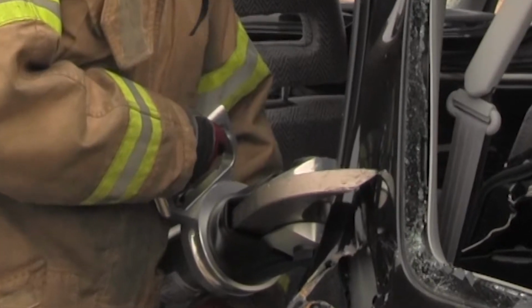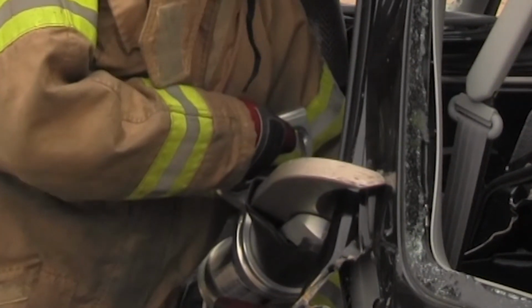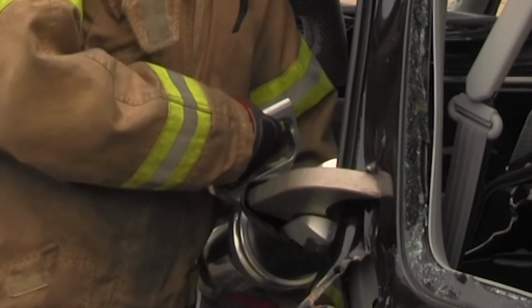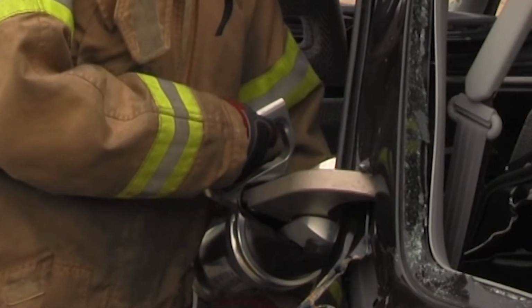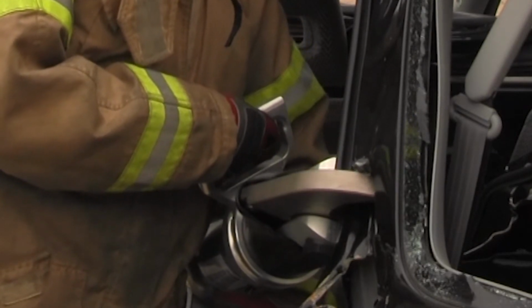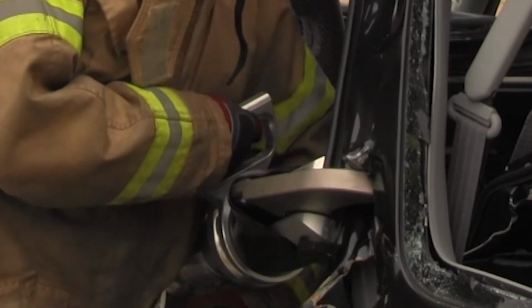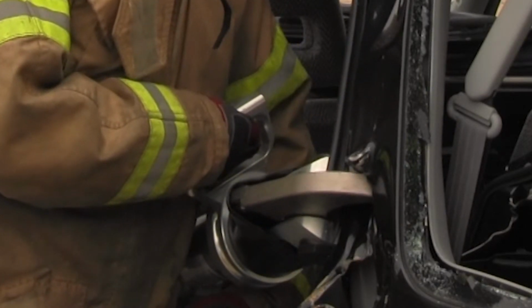A volunteer firefighter stopped by our booth at a trade show and said, during an extrication demonstration, the cutter I was using froze in the middle of a cut. I held the valve wide open, as my instructor taught me to do, and it cut within seconds. My question is, why did it stop in the middle of a cut? The simple answer is hydraulic pressure.